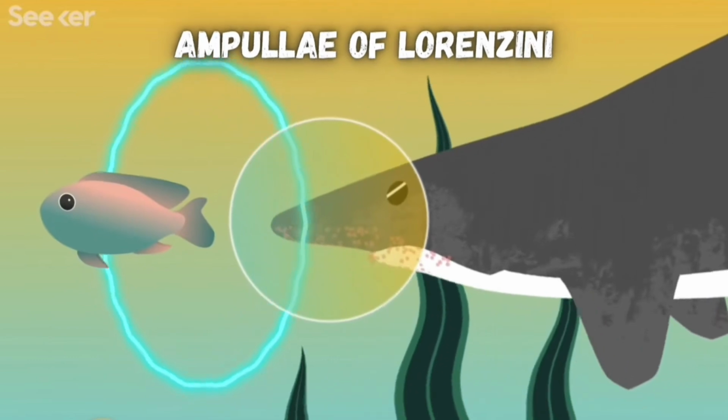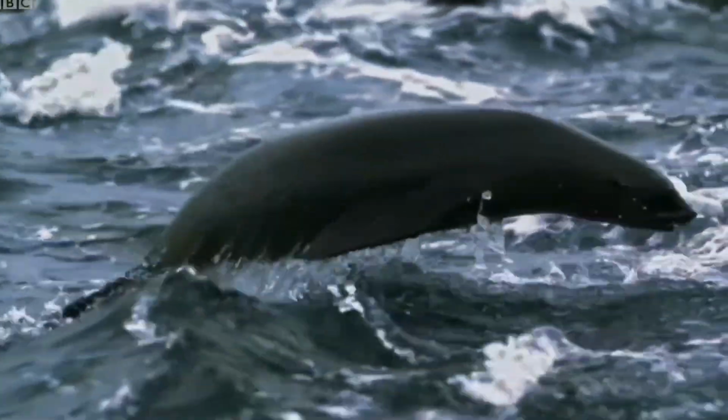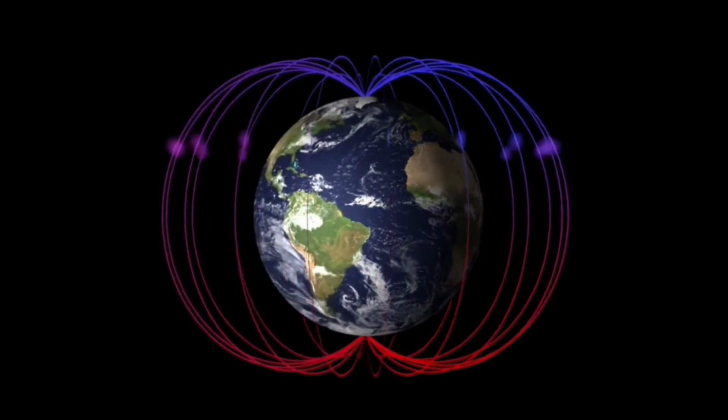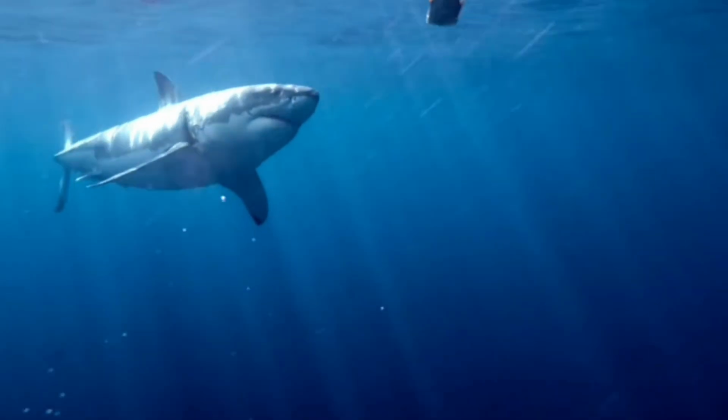Electroreceptors, called ampullae of Lorenzini, detect electrical fields in the water. Muscle contractions and even the heartbeats of prey send out weak electrical signals that sharks can pick up. Earth's magnetic field also introduces electric fields to ocean currents, so sharks can pick up those to be great navigators all around the ocean.